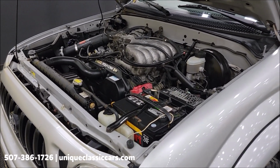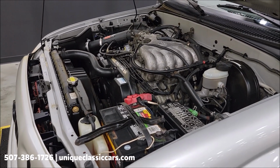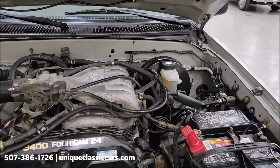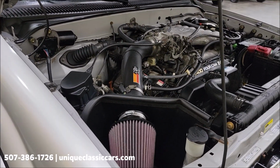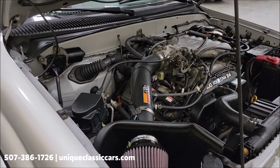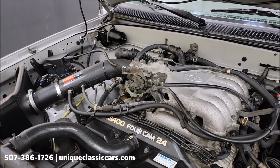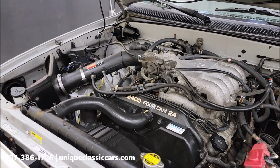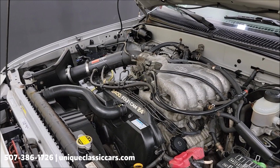Hood pops. Again, 3.4 liter dual overhead cam V6. Power brakes, power steering, AC. Well, K&N cold air intake, bumps the horsepower a tad. And as you can hear, very smooth running. Once again, AC does blow cold, and that is paired up with an automatic transmission.